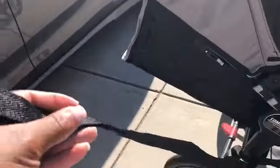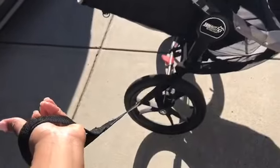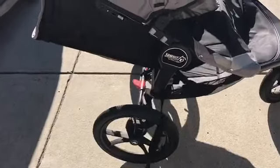Down here it features a very generous storage basket, which is accessible through the sides. And here it also has a strap which you can put on your wrist. So if you're jogging and you're going downhill, your stroller cannot run away from you. We absolutely love the stroller. We use it quite a bit as we're outdoors quite a bit.